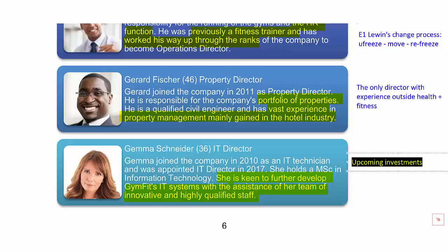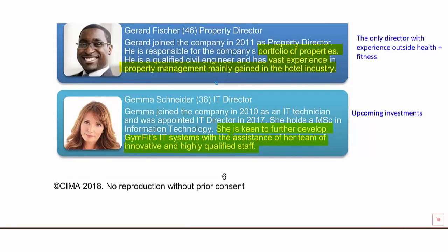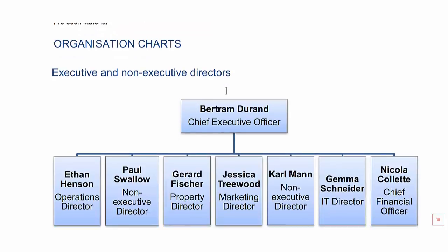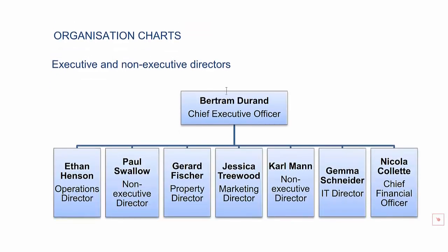Okay then, the organizational chart that we're presented with on page 7 presents us with a fairly typical functional business structure where similar activities are being grouped together. You have the operations director with the operations team sitting under him, a property team, marketing team, etc. So they're kind of working in silos there, but there are pros and cons, just like with any other organizational structure.